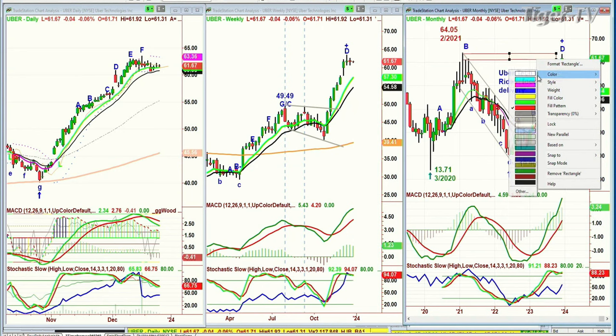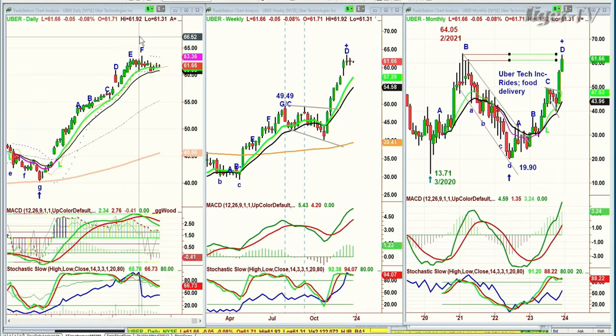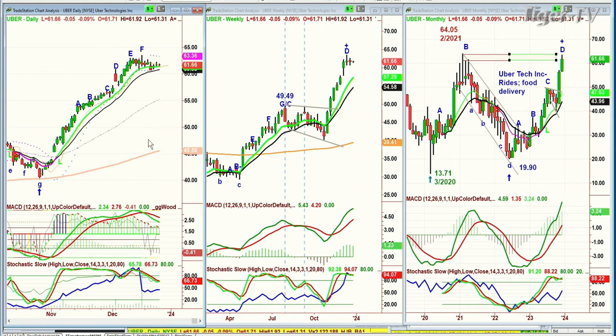And what do we have? We have Uber with tiny little candles. Look at this digestive phase right here after a spectacular run from the 40 area just in October. And it goes over 52% or so up to this high of 63.53. That was on the 15th of December. Now it's just stalling. And a lot of these stocks are just kind of taking a breather. Is it a breather for a pullback, a sideways distribution area? Ready to come down?